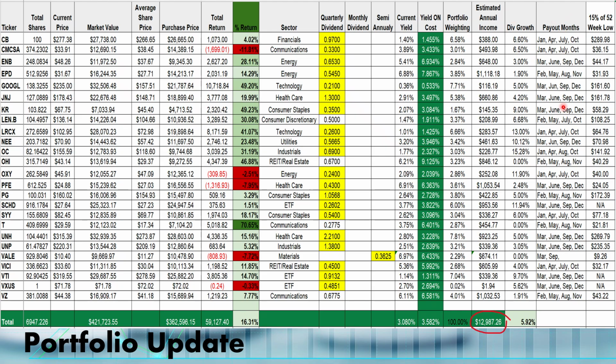Payout months that they fall in here and 15% of a 52-week low. I use this column and I try to adjust these prices, not every week, but at least bi-weekly or once a month. And I like to keep this cost above my average share cost. I want my average share cost to be below 15% of a 52-week low. That's why I use this column.